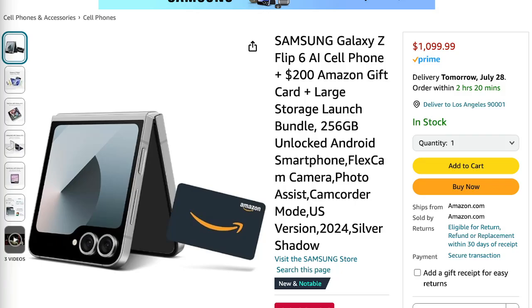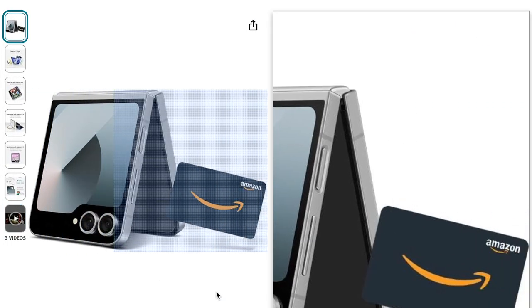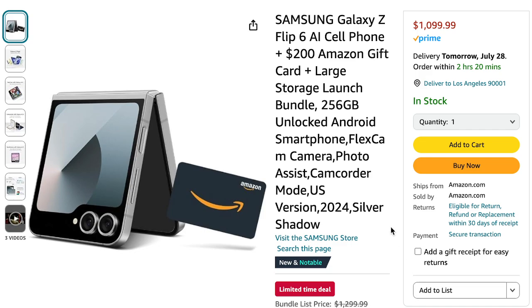So Samsung has a sale already for their brand new Z Flip 6. And this sale is on Amazon. And by the way, this is officially from Samsung. This isn't like a third party trying to sell this phone, maybe they got a bunch of units and are trying to unload them. No, this is from Samsung, as we can see right here.